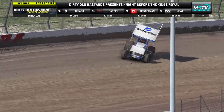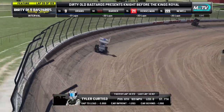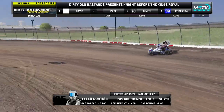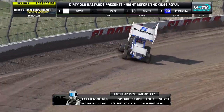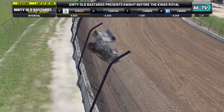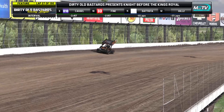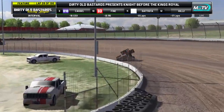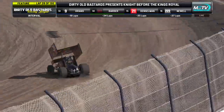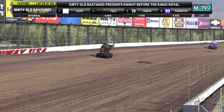Tyler Curtis in the 05 machine right now. He is sitting 6th place. Started 7th, so he's gained a spot. He's up on the wheels still, trying to find a little bit more speed. Tyson Landis in that 31. We saw him get into a little bit of trouble earlier here in this first race. Right now he is sitting in 8th place. Looking for a little bit of a better finish, but might have a hard time to pull it off, especially if that car is damaged.